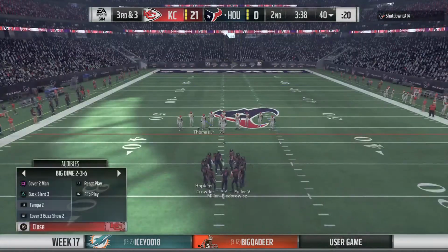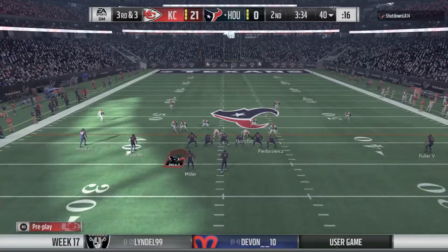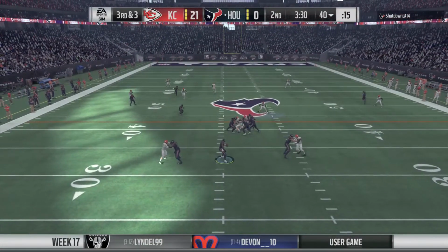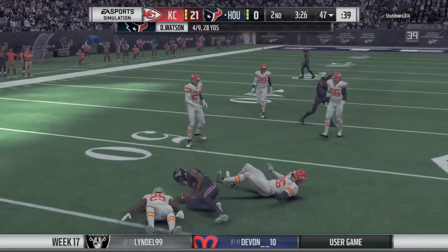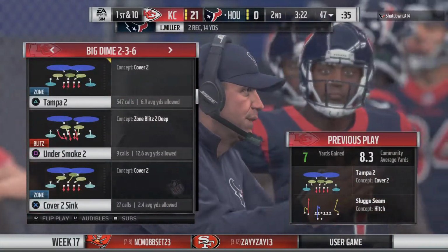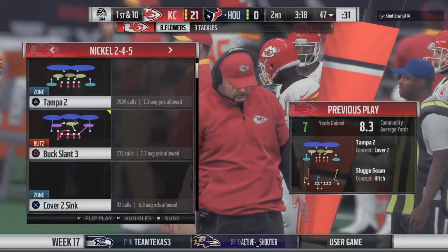The Texans on third down, just 1 for 5 to this point. Here it's 3rd and 3. A shotgun snap for Watson, and he's got Miller. And he's got the first down yardage as he brings this up to the 47. It's a 7-yard gain there, and it's good enough to move the chains.